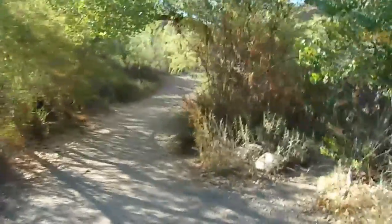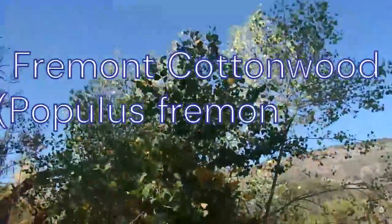But I think it's the best time to do a spotlight video on them so you can see some of the other important features of them. But yeah, here we go. Fremont Cottonwood, Populus fremontii. Gooding's Willow, or Gooding's Black Willow, Salix gooddingii.